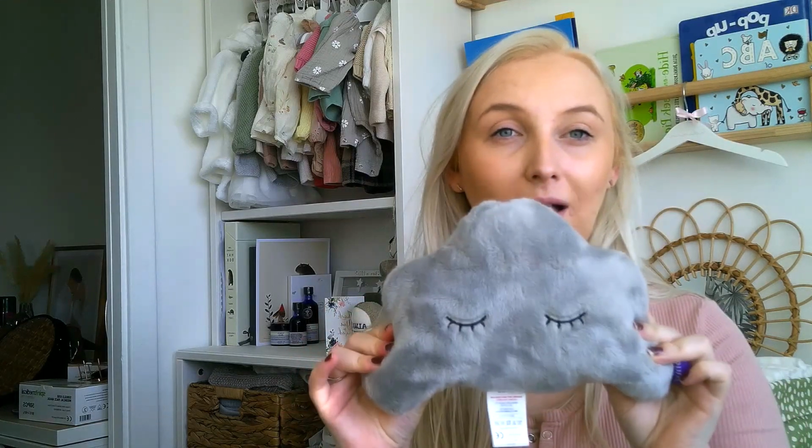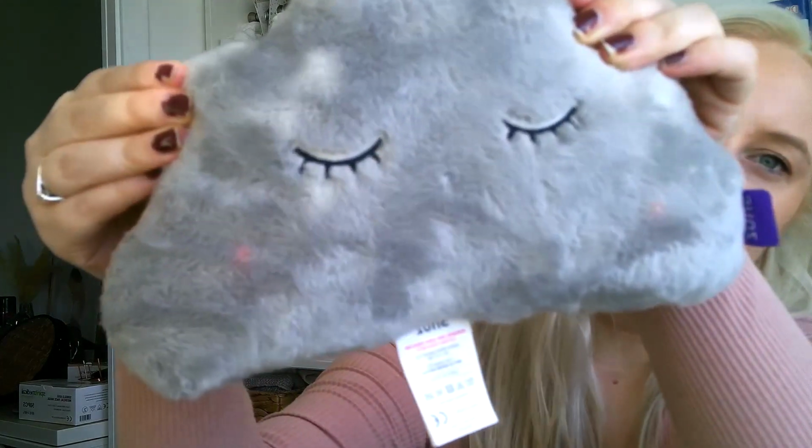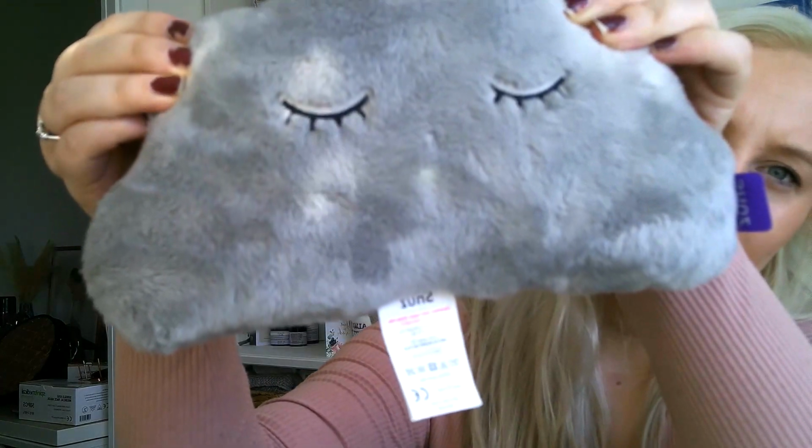So this guy is effectively a white noise machine. He has 4 different settings, and he also does lights. I'm not sure if you can see these little red lights, and he does a little white light. And they do 4 different settings. So it does a heartbeat, a white noise, one that almost sounds like wave sounds, and then a lullaby one. And we really like it.